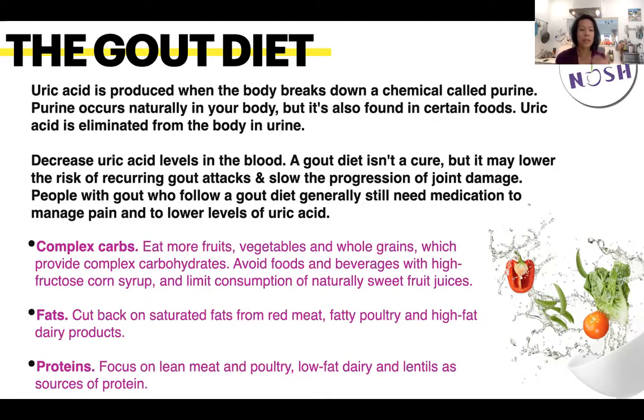But eating a diet low in purine isn't a cure. Some people still have gout attacks, but eating a low purine diet can slow the progression of joint damage. And people who follow a low purine diet, or the gout diet, can generally still need to take medication to manage pain and lower their levels of uric acid.